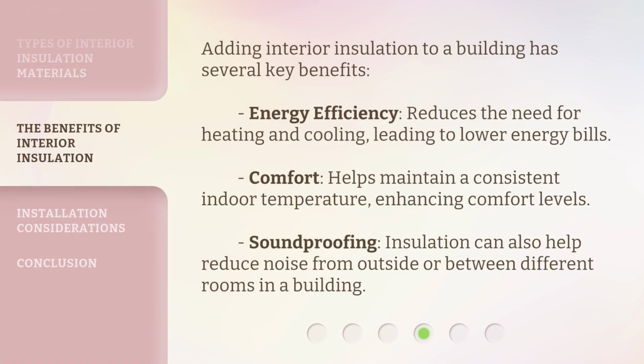Adding interior insulation to a building has several key benefits. Energy efficiency: it reduces the need for heating and cooling, leading to lower energy bills. Comfort: it helps maintain a consistent indoor temperature, enhancing comfort levels. Soundproofing: insulation can also help reduce noise from outside or between different rooms in a building.